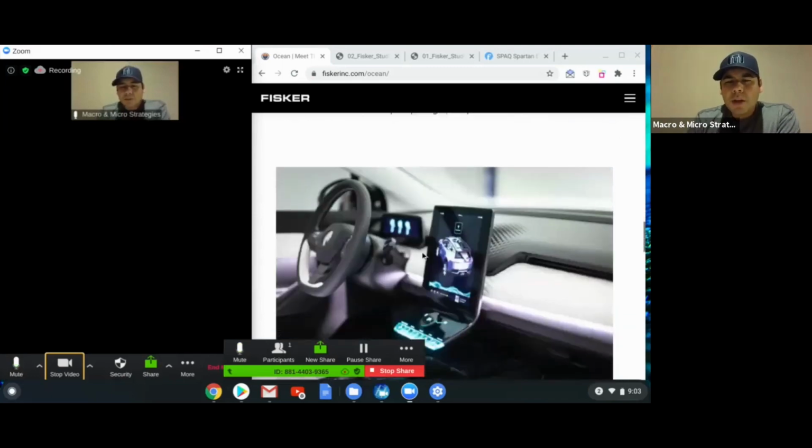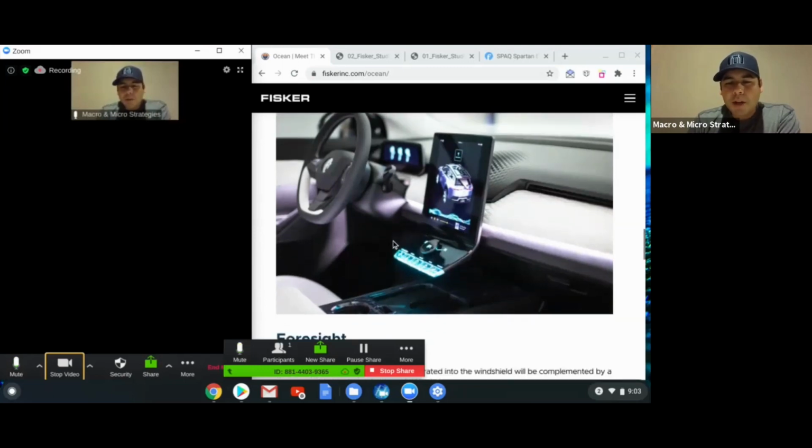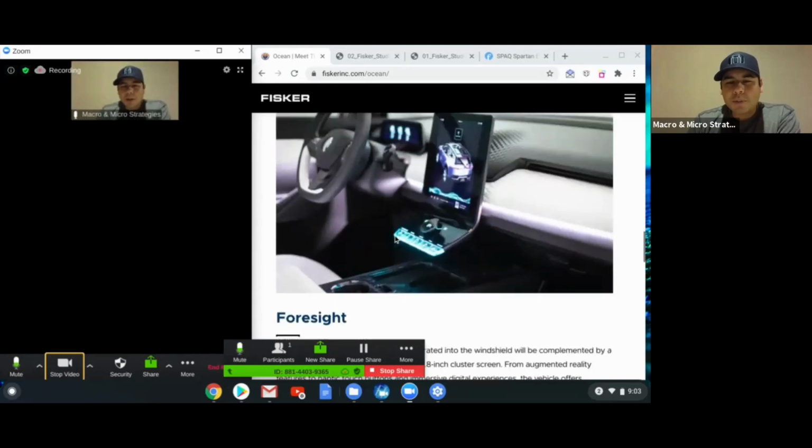Here's the infotainment center. You have 16 inches in length from tip to tip, and then 9.8 inches diagonally on the screen itself, and you have push buttons. Sometimes it's nice to turn a knob or actually push a button instead of just having to touch a screen.